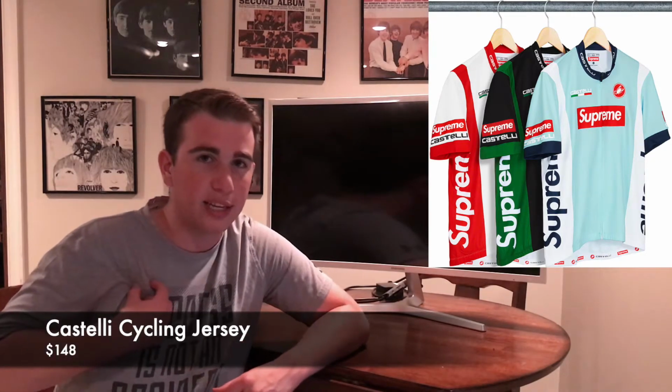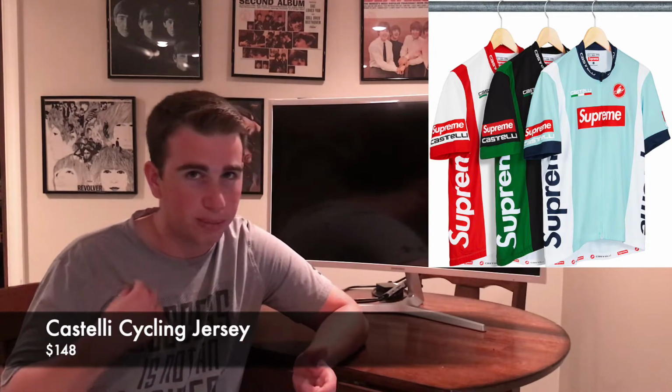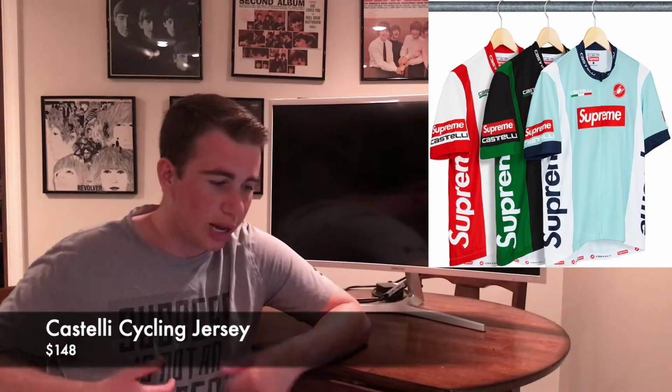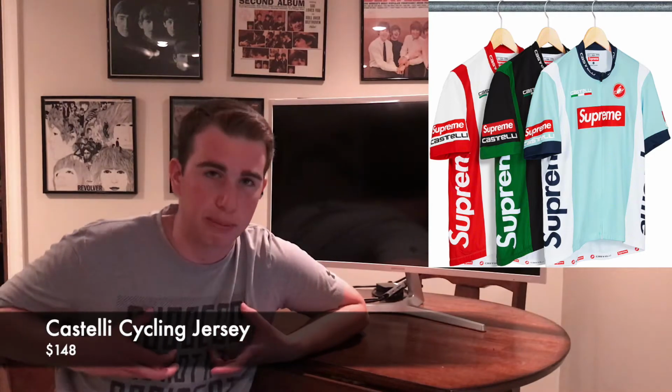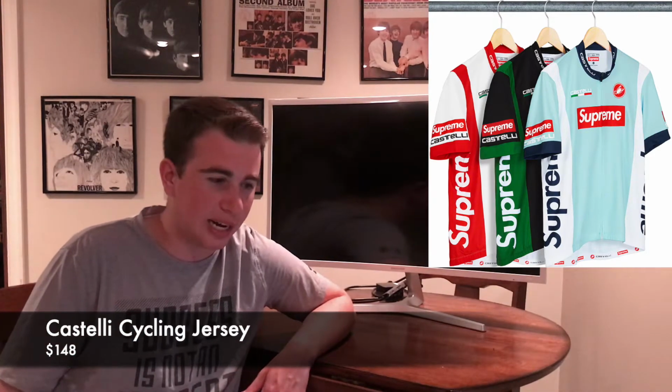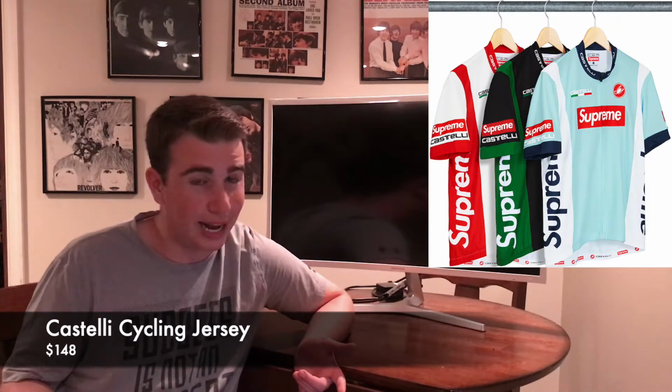First off, it has the Castelli logo. I'm assuming that's what it is. It's on the other piece, the little scorpion. You have it on the other side of the chest as well. Then you have literally a box logo Supreme. Is this considered a box logo? Let me know in the comments. I say no, but it has it right there.